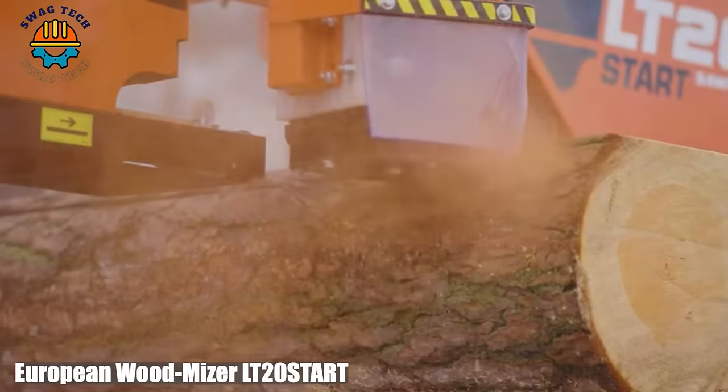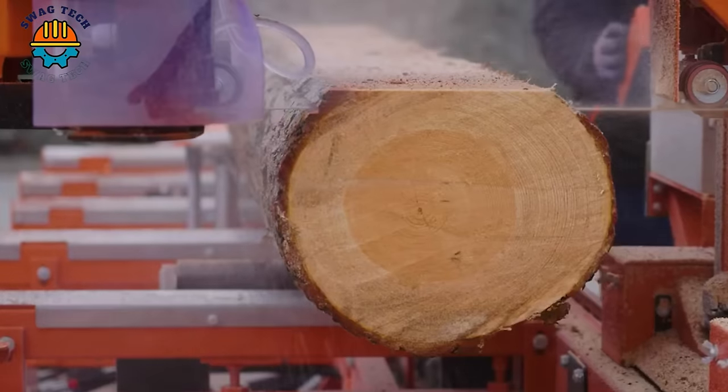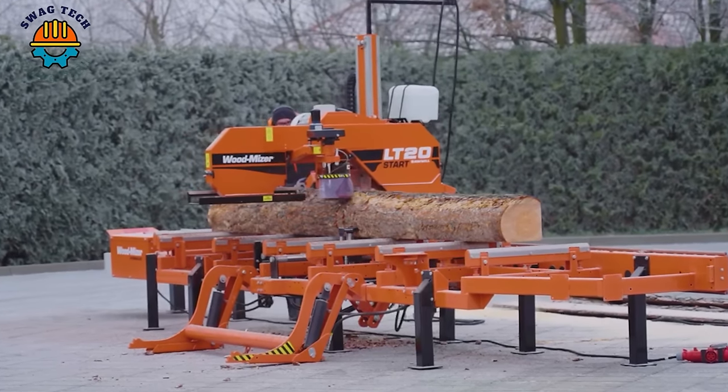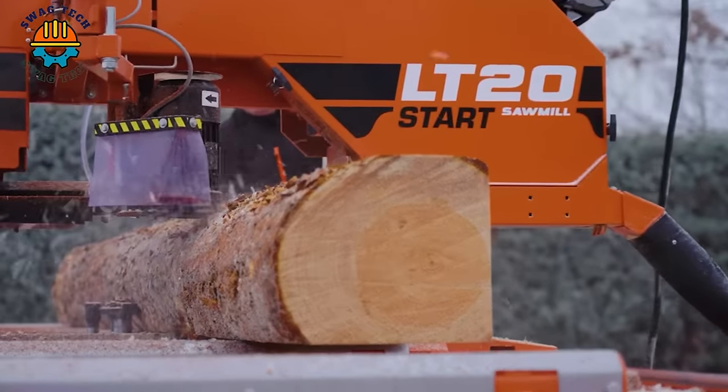The European Wood Miser LT20 Start is fully equipped with a hydraulic capability. It also boasts impressive cutting capabilities and the ability to handle logs up to 80 centimeters in diameter and 6 meters long.